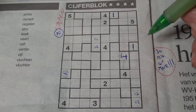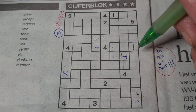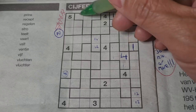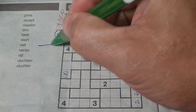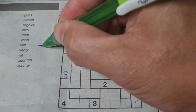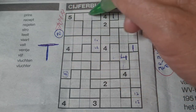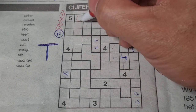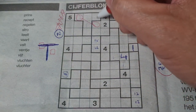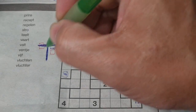Then my next strategy is to look for shapes, figures, structures, or constructions that you need to recognize. For example, the T shape. Let me start with the T shape. Let me draw the T shape. When you see the T shape, remember that this box has the same number as that box. So this box has the same number as that box. But also that box has the same number as this box. That box has the same number as this box.